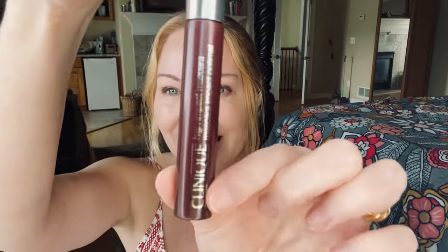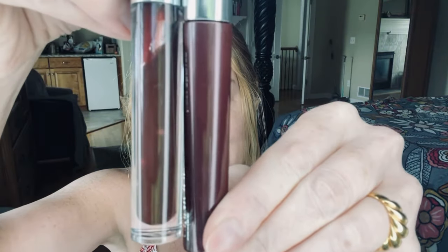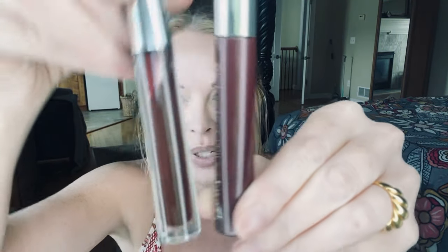Okay, the next product is from the High Impact range of Clinique, and this is the High Impact Mascara, and I've used this lots of times before. I love this mascara. It's my favorite Clinique mascara, with the next runner-up being Chubby Lash, but they released the High Impact Mascara in the Black Honey color, and I was really excited about this because this is what it looks like. And that is the Black Honey shade. And for reference, this is the Black Honey lip gloss. So as you can see, it's really pretty close.